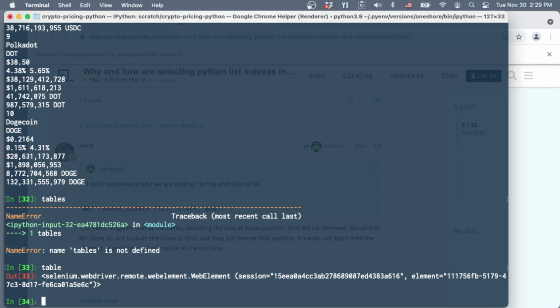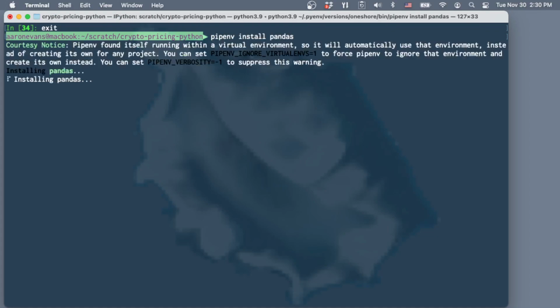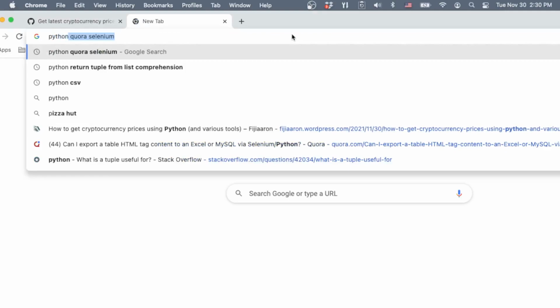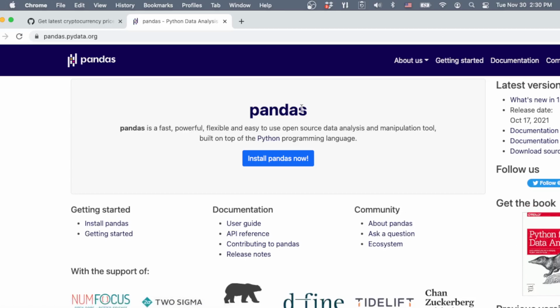Next thing we want to do is we want to install Pandas, right? So what I want to do is I'm going to exit out of here. We'll come back to that. I'm going to do pipenv install pandas. Pandas is the Python something something data science analysis. I don't know what pandas stand for. Python data analysis library. It's not even close. That's the library we're going to use.